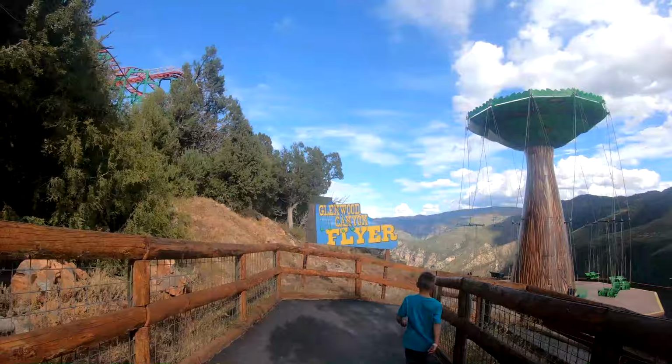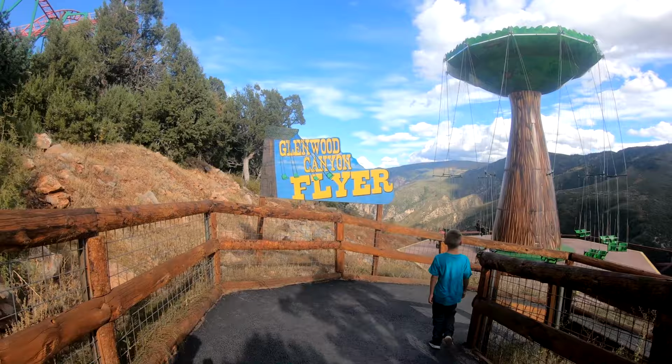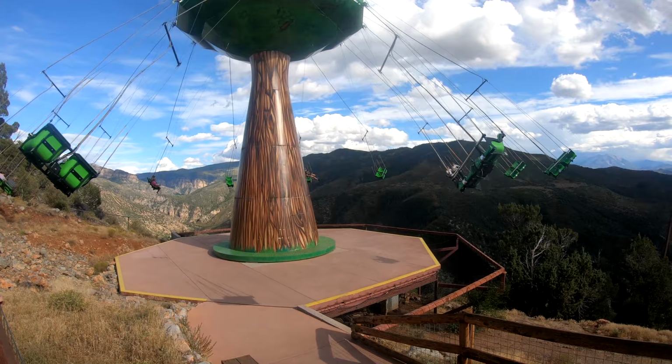Equally as terrifying was the Glenwood Canyon Flyer, which takes a typically family-friendly swing and makes it extreme by swinging riders over a cliff edge in the Glenwood Canyon, which is 1,300 feet below.